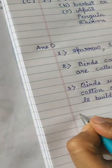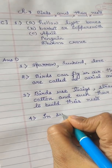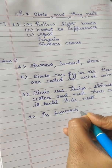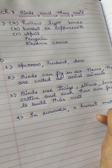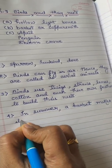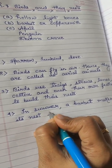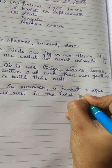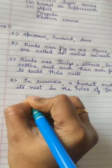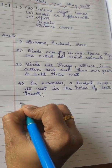When? During summers or in summer. In summer, a barbet makes its nest in the holes of tree trunk. Clear? Now answer number 5.